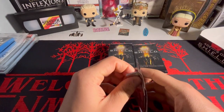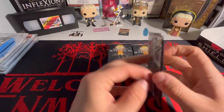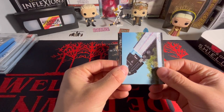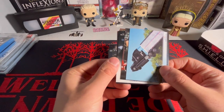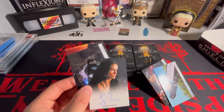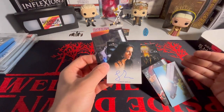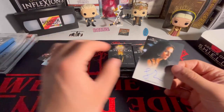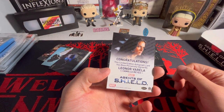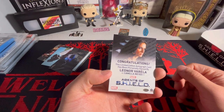So, we got 24 packs, I think, with five cards per pack. So, we're going to try and... Oh, for fuck's sakes, bro. That's the first pack. That's the first pack. And we get the autograph. Who is this? Leonor Varela. I don't know.